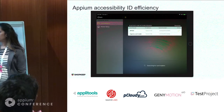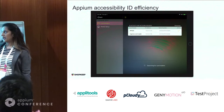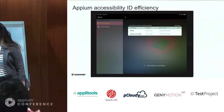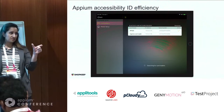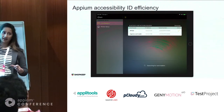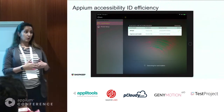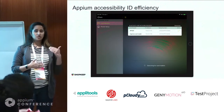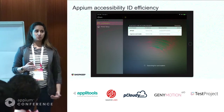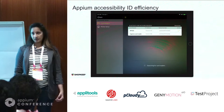Connecting to the card reader from the screen. This is basically a table element screen. Connecting the card reader, we had IDs. Recognizing what serial number it is, you find the card reader with the serial number, connect to it. Checking if it is connected, even the check mark here had an accessibility ID. And we wait for the check mark to come on, which shows us that, okay, we are now connected to the card reader. So each step, each verification step became so much easier because we had accessibility IDs for each and every element in the app.